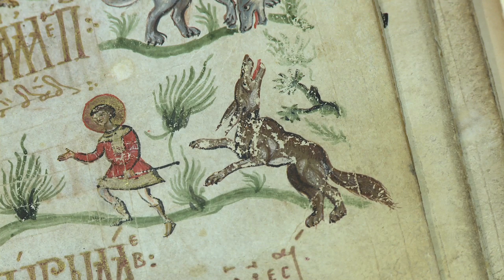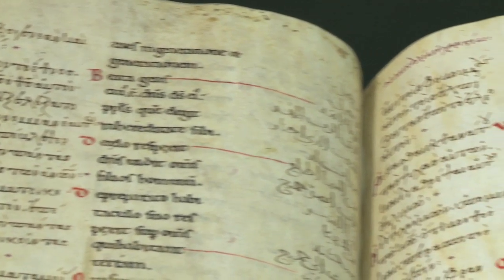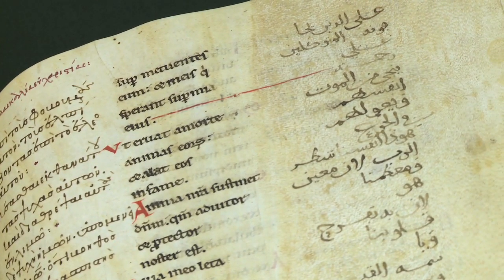life of David. Some of the other highlights of the collection are the trilingual Psalter, which is a 12th century manuscript that was produced in Sicily and contains the texts of the Psalms in Greek, Latin and also translated into Arabic, that was used at the court of King Roger, the Norman king of Sicily.